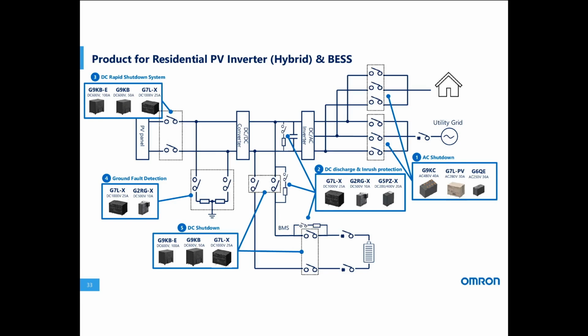we again have our G7LX, G2RGX, and G5PZX available. And just to highlight, the G5PZX can be used to combine in series, two of these to reach up to 400 volts DC at 20 amps. And then for rapid shutdown from PV panel side, we have our G9KB and G7LX series. For ground fault detection from the PV panel, we again have the G7LX, the G2RGX, and lastly, for safe DC shutdown from the battery energy storage system, our G9KB and G7LX series. So this is just, again, one example of the many different configurations for utilizing PV inverters and battery energy storage systems. And we have products that can fit within these applications.